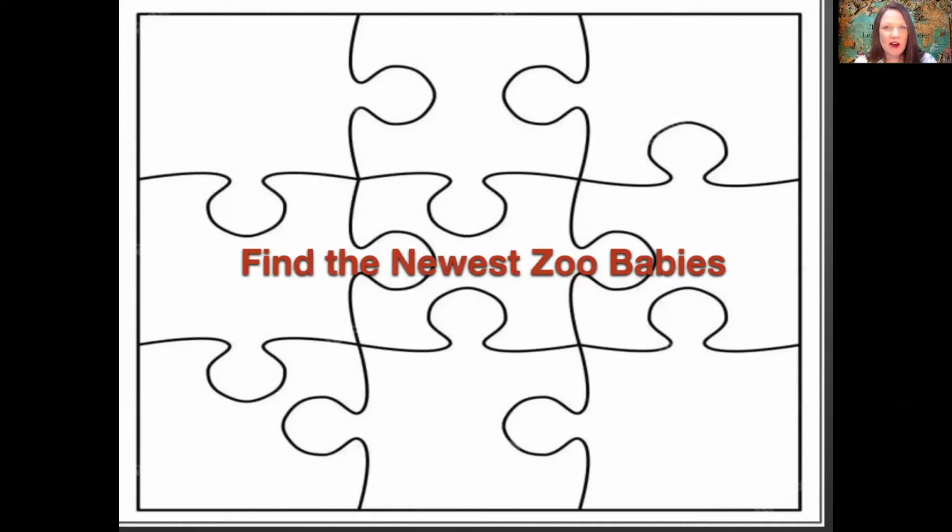Now, this is our task to do today. We are going to find the newest zoo babies. And we need to locate the different puzzle pieces on different slides to see if we can put this whole puzzle together. And we will then see what the newest zoo babies are. I'm so excited because I love babies. Do you like animal babies? Well, let's get started.